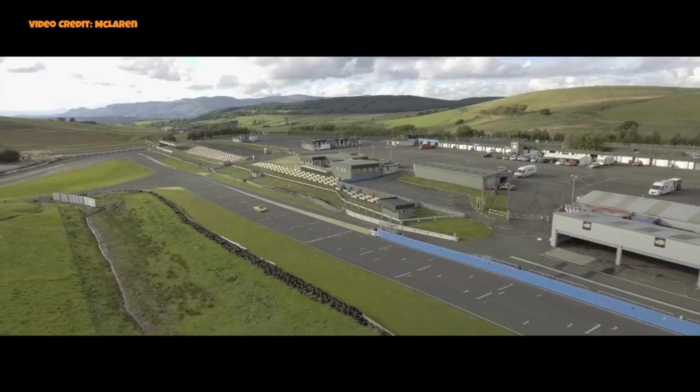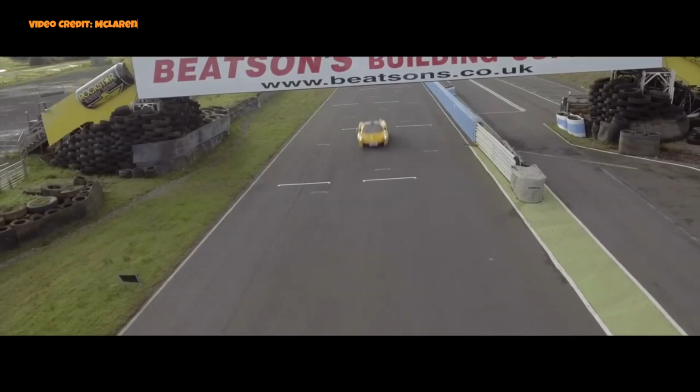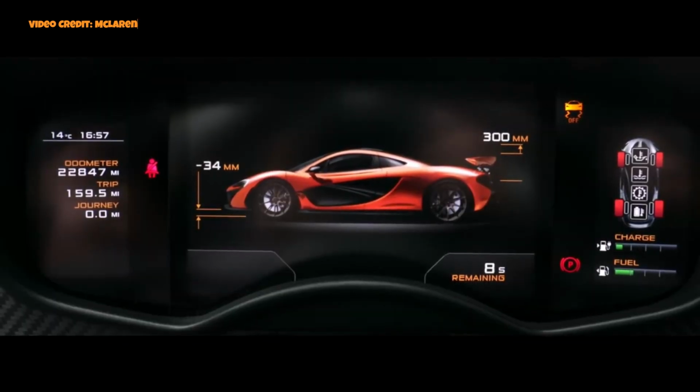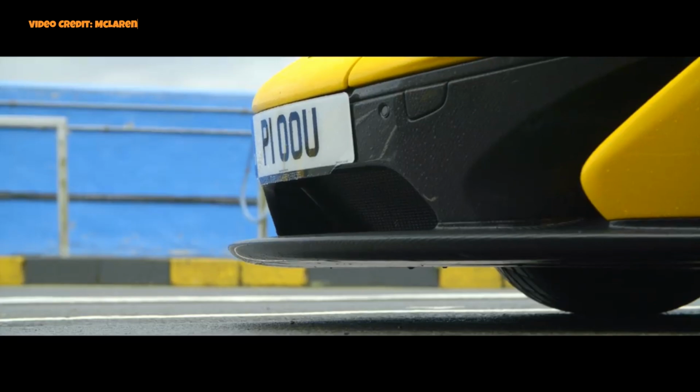Both the standard car and the GTR car can go from 0 to 100 km per hour in just 2.8 seconds, with an electronically limited top speed of 217 miles per hour or 350 km per hour.